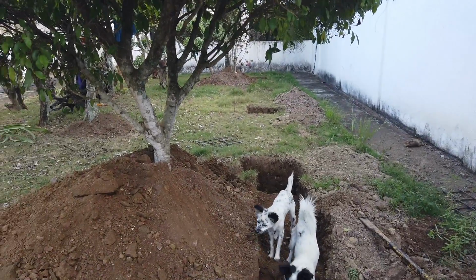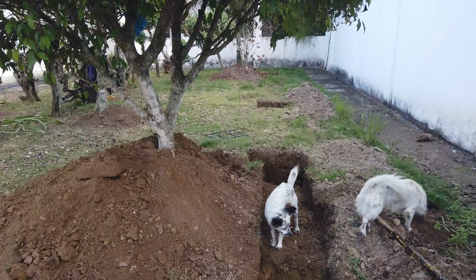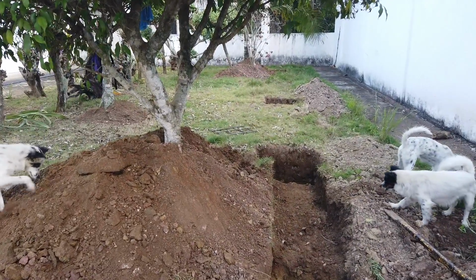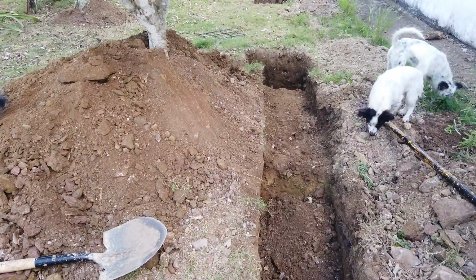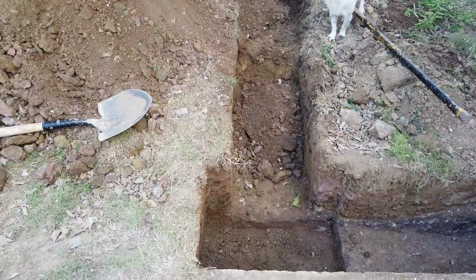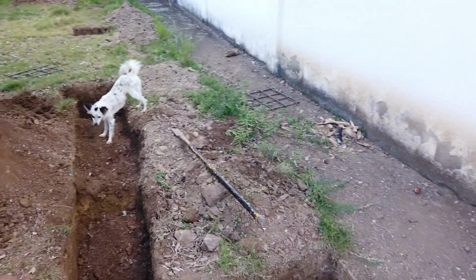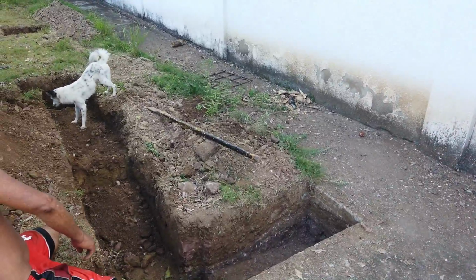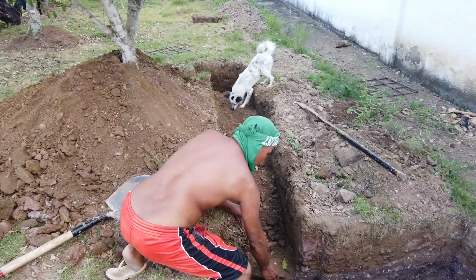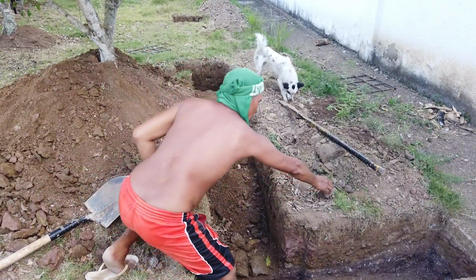So Jurel has finished digging the 5 holes, but he was instructed by Daloy to dig the beam, but that was not my instruction. So here's a waste of time digging this beam, but it's not needed because I'm gonna be building up. So we were just measuring how tall we're gonna have it and how many rebars we're gonna use, rebars 12 mm for the beams and the columns.